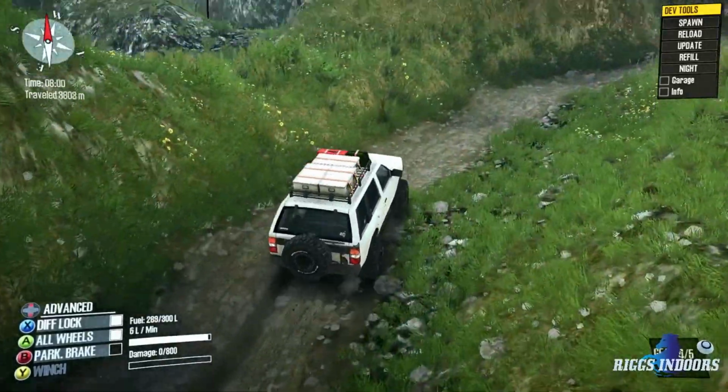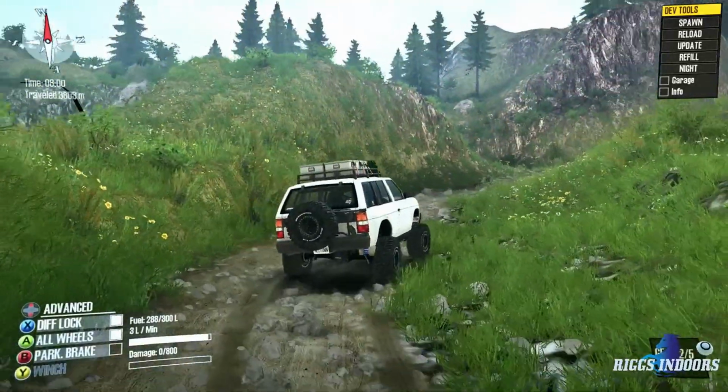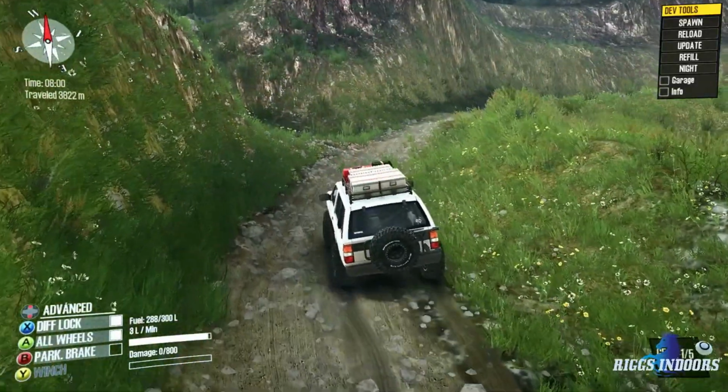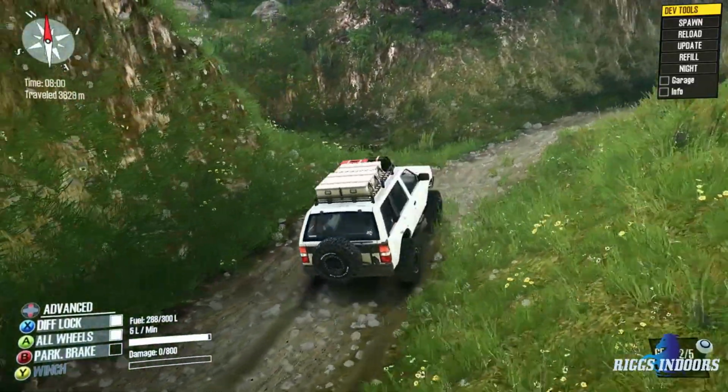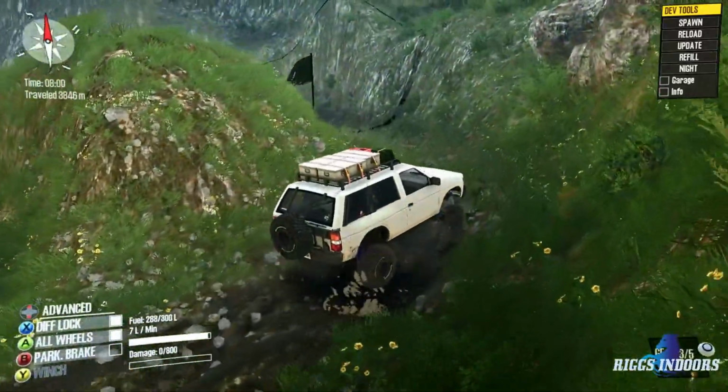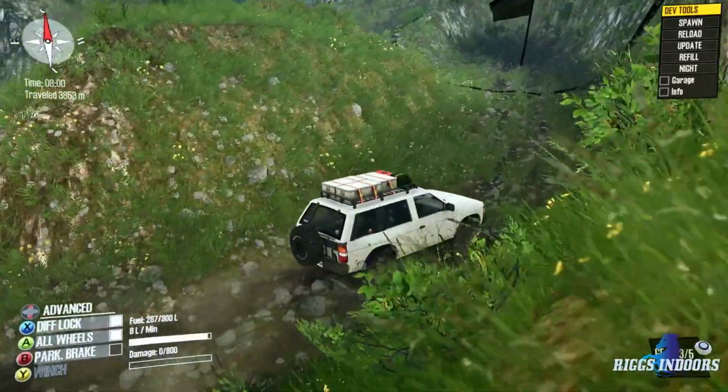And there's another watch point. And how do we get to it? Looks like there's an offshoot trail right here. Hopefully it's not too far in to go. Shouldn't be. Yeah, it just kind of goes in and then you go right back out.